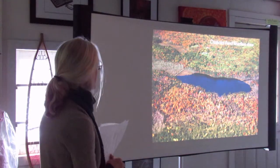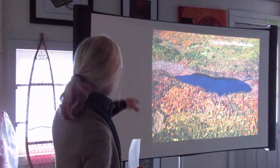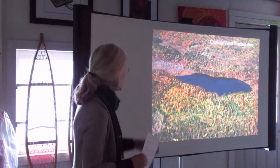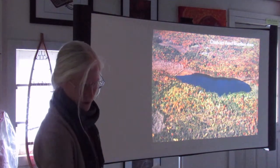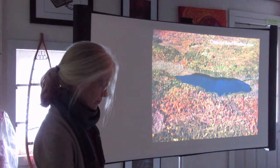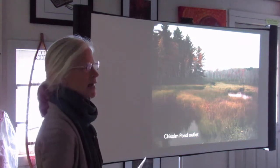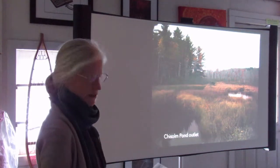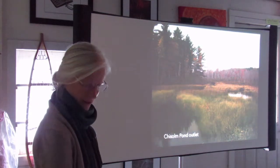Next to this is the Chisholm Pond, another roadless area, one of the largest roadless blocks. It has this really pretty pond with peatland systems and streams coming out of it. Only one house you can see on it. And it includes about 7.5 miles of the Sheepscot. This is the outlet of the pond. So it's a big chunk, again, of that headwater system that's pretty important to protect.